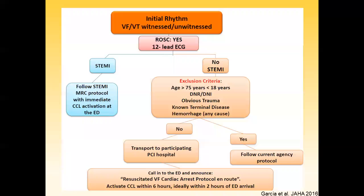That's the underlying idea. The initial protocol that's been going on now for the last 4 years or so is this: everybody after cardiac arrest, or after VF cardiac arrest, goes to the cath lab. Many of you have grown up in that. You haven't known anything different. That's always what we've done. It's been only the last few years, and still it's not done across the nation.